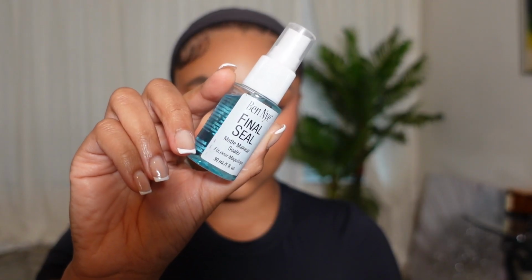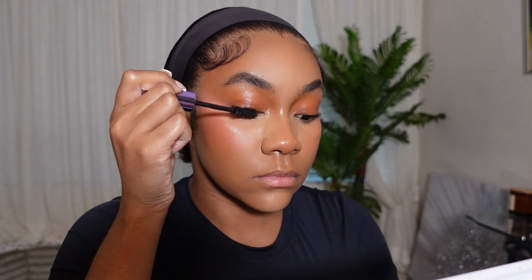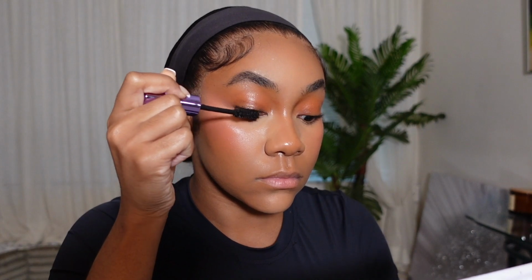So now, look at this setting spray. She used to be that girl. This is the only setting spray that I know will keep you on all night. So I want to mattify the center of my face because that's where I get oily. So I sprayed that in the center, and then I started applying my mascara.